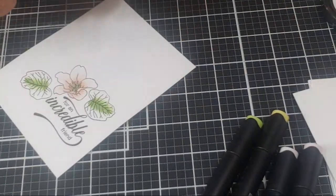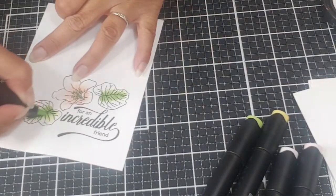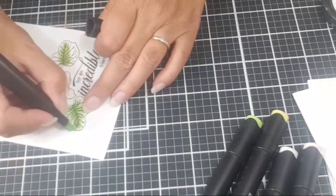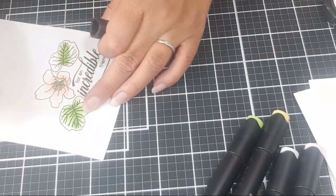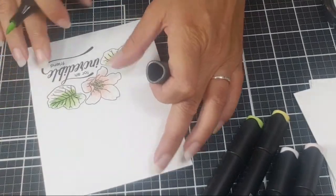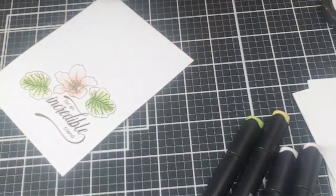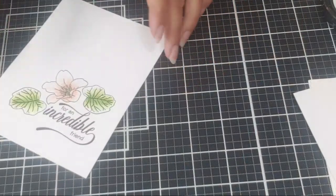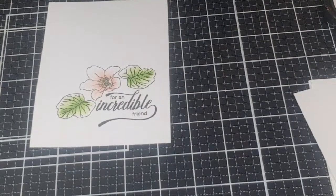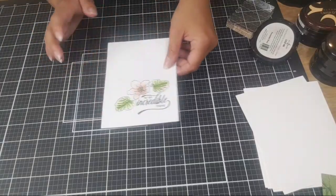Oops, wrong side. So we do have two sides to these markers. Okay. And I'm going to do exactly the same. Now, I'm not worrying about leaving a white edge. That is just going to give me an extra highlight. Okay. Oops. Don't forget to turn. There we go. And there we go. We are complete with card one. All right, I'm going to move you guys back out now. There we go. So that is the first one.